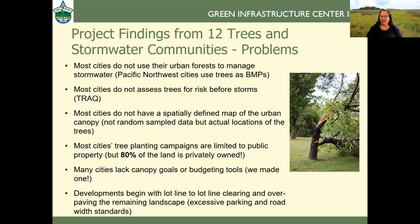So the key is to figure out how to use some of these funds to plant on private land as well. Most cities don't have canopy goals or budgeting tools. We actually made a tool for budgeting, so you could play with that. And then developments that have lot line to lot line clearing are really a problem. And then over paving.